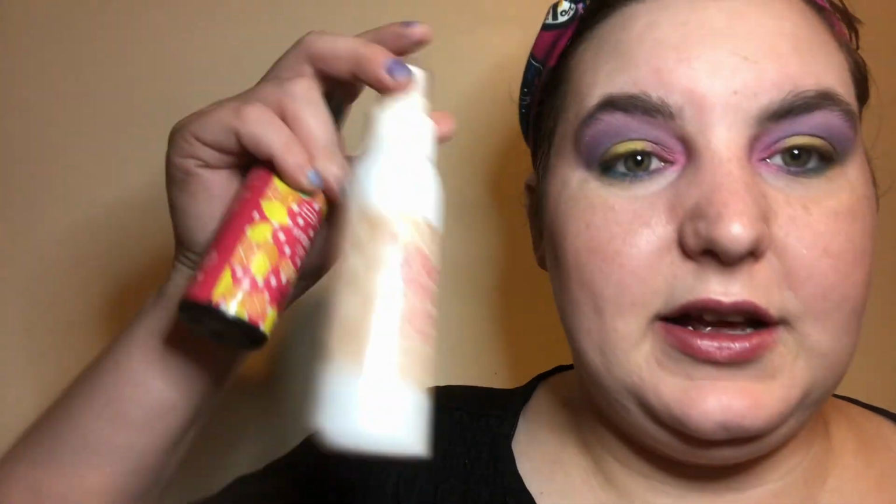But I will say I like this spritzer a lot better than I like this Instaglow Fix spritzer. This bottle and this spray, this also hurts my eyes. This one did not hurt my eyes. So I like this one a lot better so far. If it actually manages to help my makeup in any way, I will say maybe it does make it look slightly less powdery, but that is all I can really tell at this point.